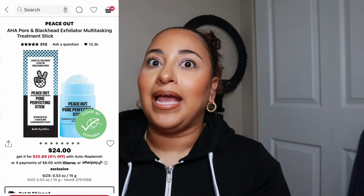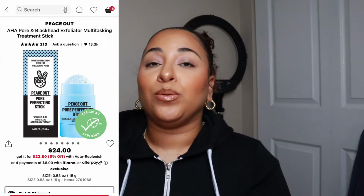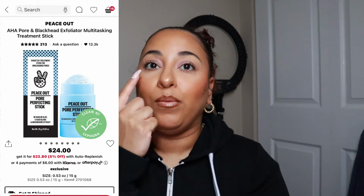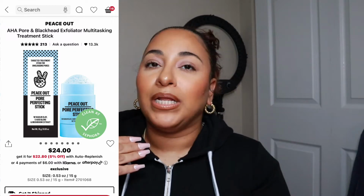Next up is the Peace Out AHA Pore and Blackhead Exfoliator. So this is $24. It's just a stick form, but you apply it where your pores are enlarged and where you have blackheads. Place it on. Once it dries down, you wipe it off, and it's supposed to be clear and clean. So I am personally excited to try that one.